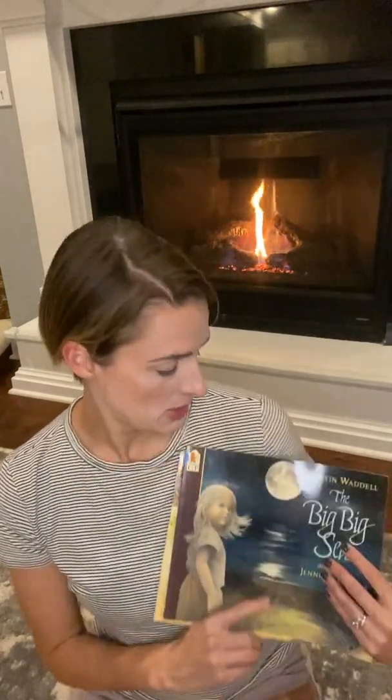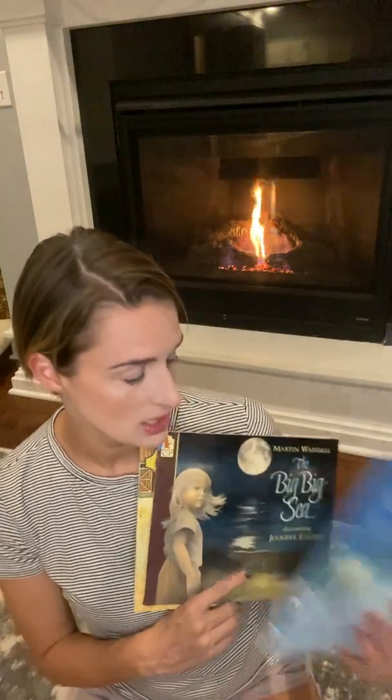So we've got Ox Cart Man, The Big Sea, Owl Moon, The Quilt Story, When I Was Young in the Mountains, and The Little House. Six books that just make me want to snuggle up on a couch and read them together, be together by the fire, find a cabin in the woods somewhere. These are just great books, and I think that you could enjoy them too.